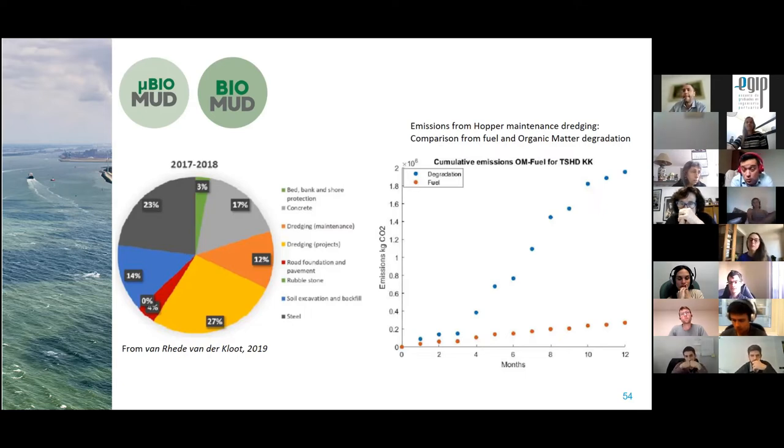CO2 footprint could also be compared. For example, here you see emissions of CO2 that come from the fuel that is used for dredging. So it's basically from dredging machines, given in red, and CO2 emissions from organic matter degradation. And as you could see, these organic matter degradation CO2 emissions are quite substantial. If you talk about this type of emissions, it's a factor of 10 compared to CO2 emissions from the dredging machine. In this case, it was also a hopper type of maintenance.